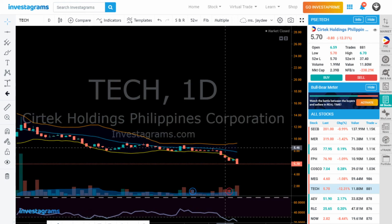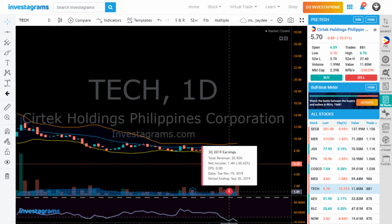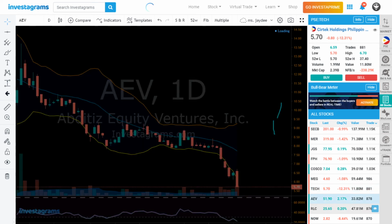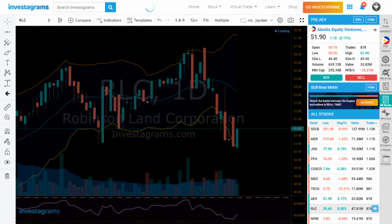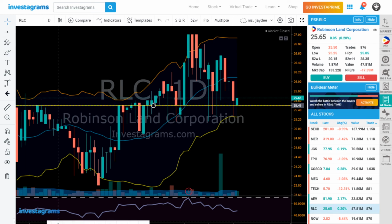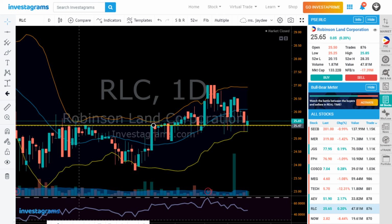Still triggering the lower Bollinger Band, so it's not safe. We talked about AEV. RLC, let's see that. RLC, this is the area where you're sitting at right now, is a possible area of support, because this used to be a resistance and then became a support here. Okay.